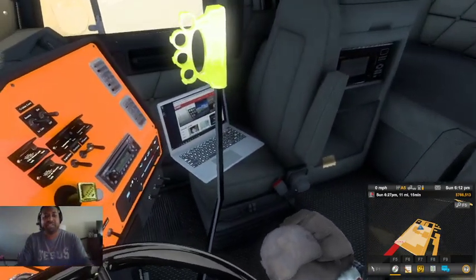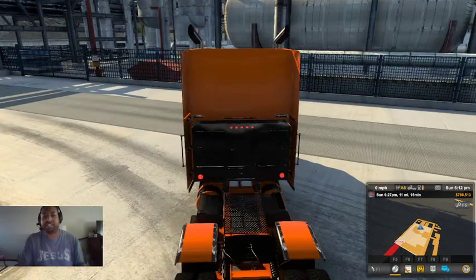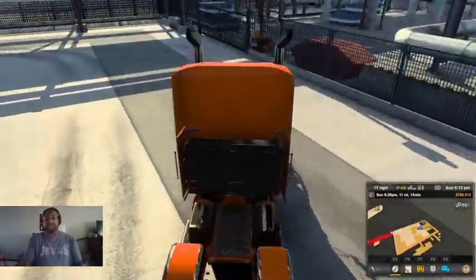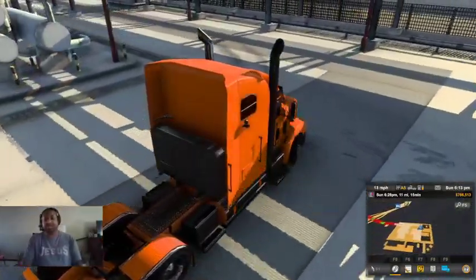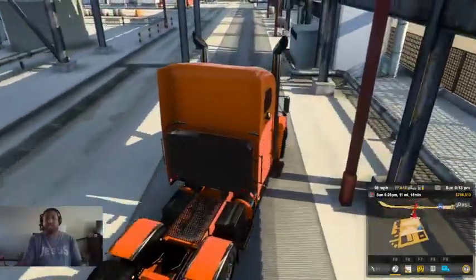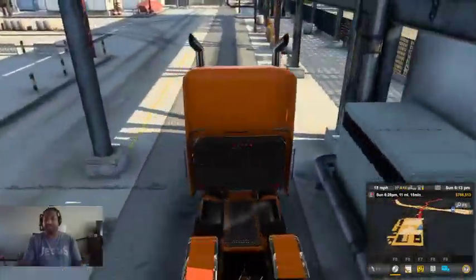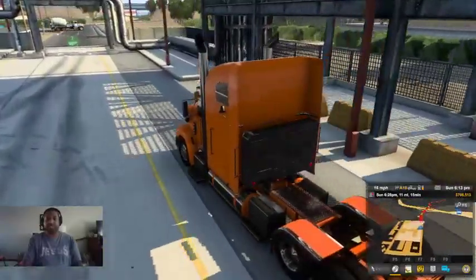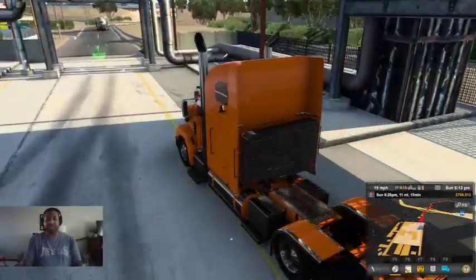So, now that y'all seen the ride, let's go and get this load. We're not going very far, so we shouldn't have to fill up any fuel. So we just gotta go get our load and run on.